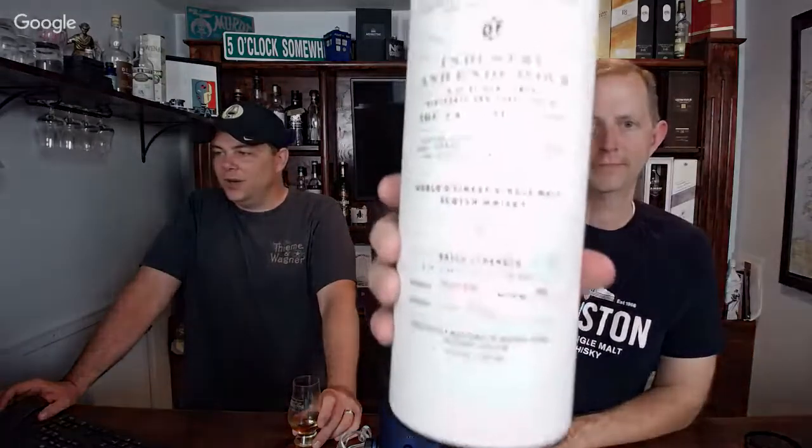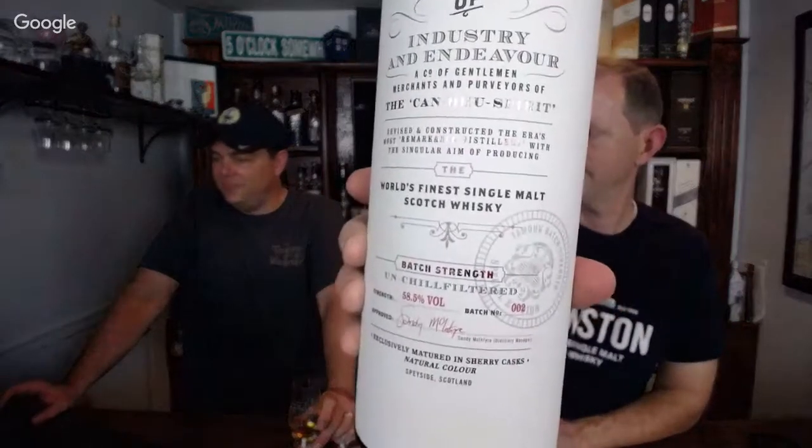Andrew and I were debating which bottle we were going to get into, and I told him can do, tam do. So we got into the batch number two.